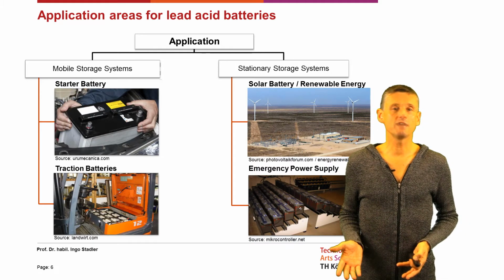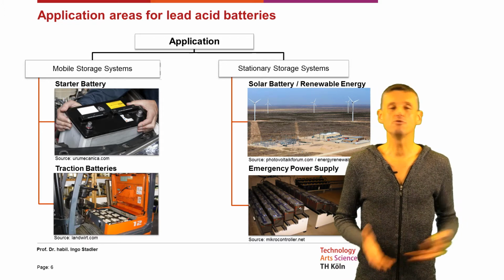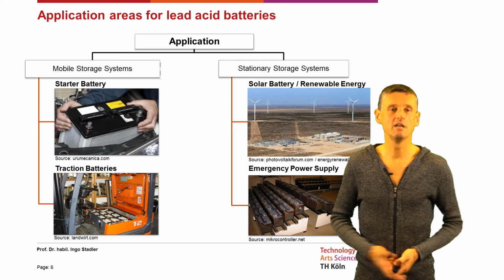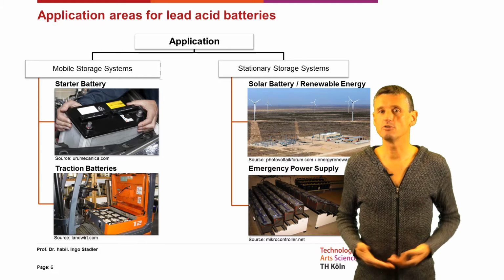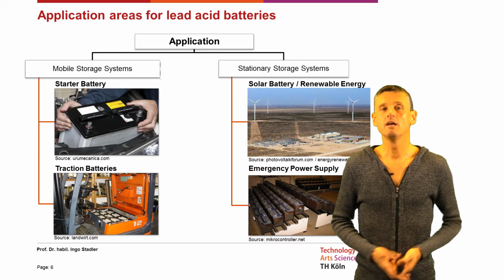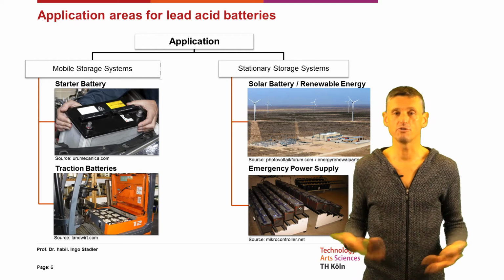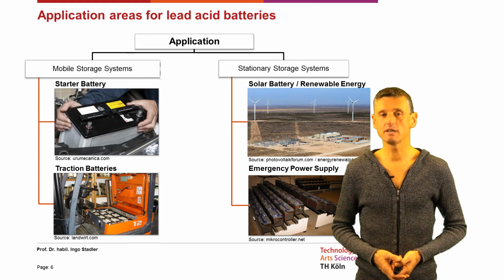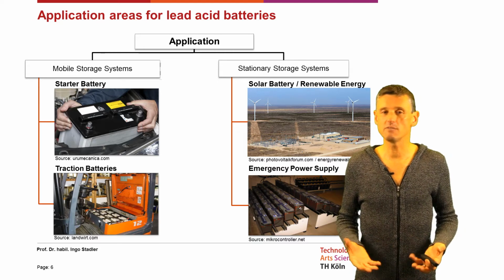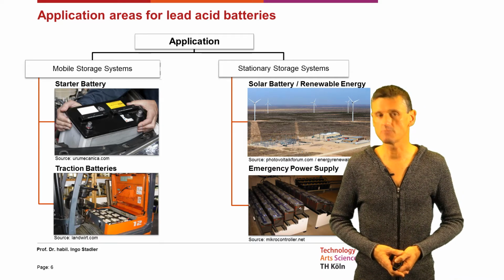So where do we find nowadays the applications for lead-acid batteries? First we have the mobile applications. Everybody of us has them in their cars as a starter battery, but they are also used as traction batteries in forklifts, for example, and in stationary storage systems. That is what we are looking at here: renewable energy systems, to balance generation from solar and wind systems, or we find them in big battery rooms in emergency power supply systems.